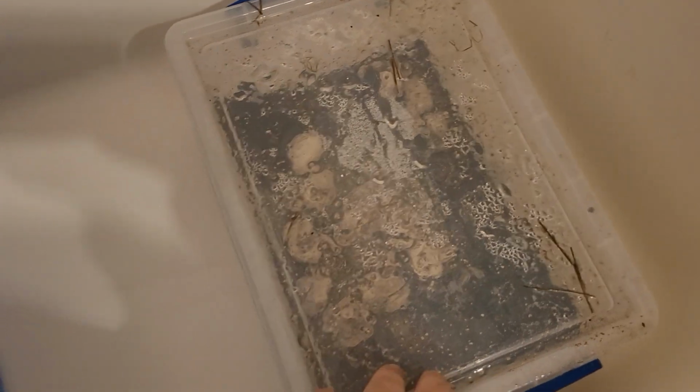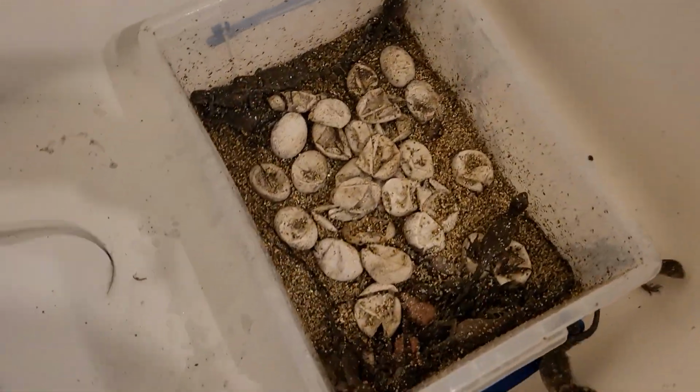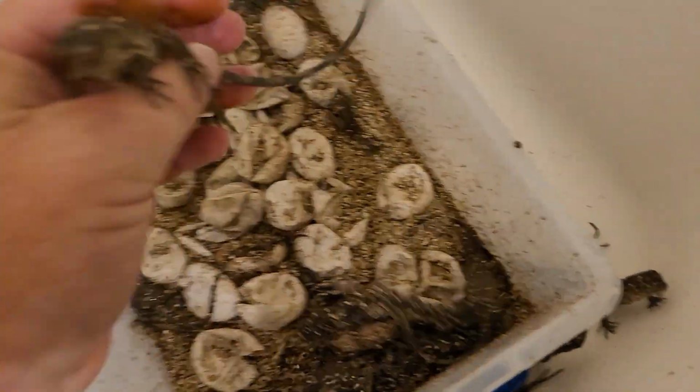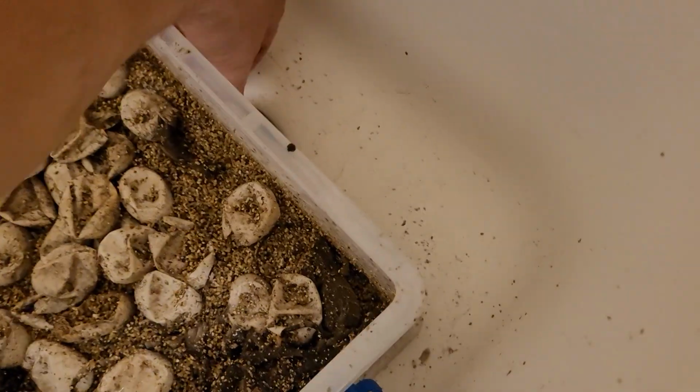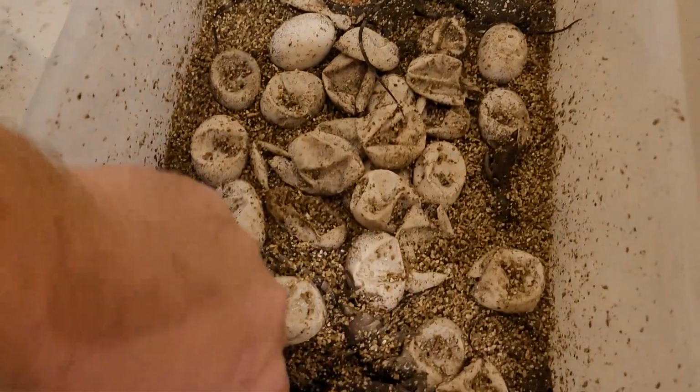All right, so we have them in the bathtub. Now when I open this up, several of them will probably jump out. There they go, all newborns. So I'm gonna slowly get a hold of some of them and put them in a little bit of water to get some of the dirt that they have on them, it's not really dirt, but the powder that they get on them from the egg box.